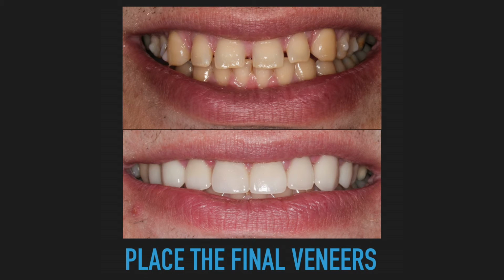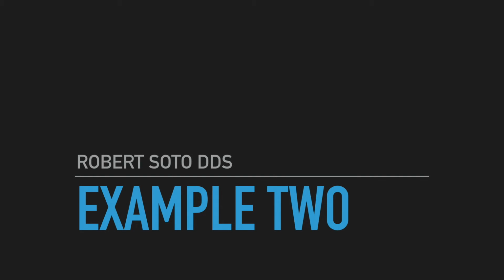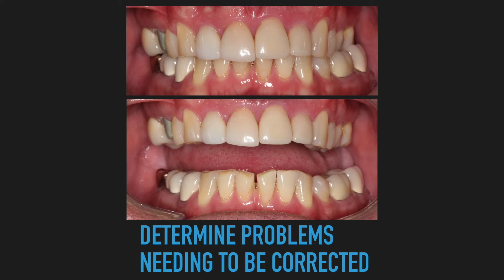Here we have the final veneers. This treatment took a total of 5 weeks due to the teeth whitening. All the spaces are closed and the teeth are lighter and he can smile now with confidence. Let's take a look at another veneer treatment. This patient wasn't exactly sure of what he wanted.